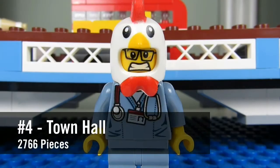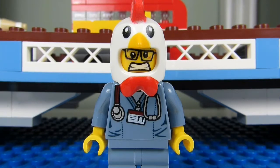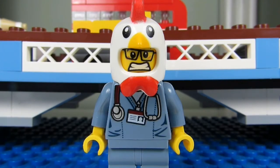Number 4 is the Town Hall Modular set. Set number 10224. This set had 2,766 pieces and was released in 2012, and it sold for $200 US or $250 Canadian.